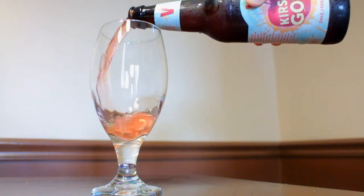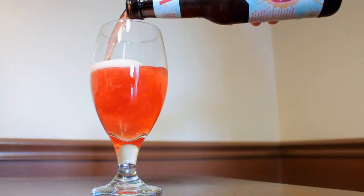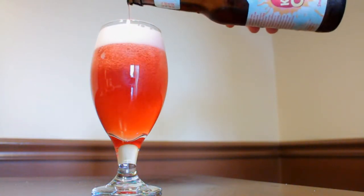Today we're taking a look at Kirsch Gose from Victory Brewing. This is a new spring release from them, and it's 4.7% ABV, and it is a Gose with cherries and cherry juice added to it.